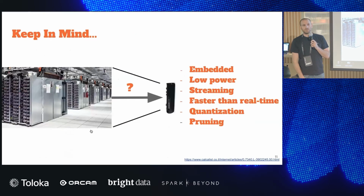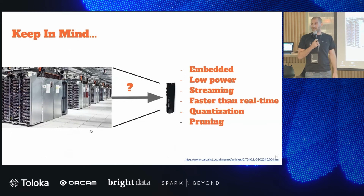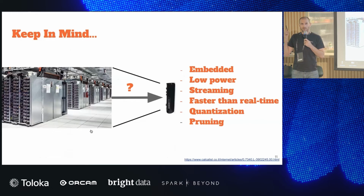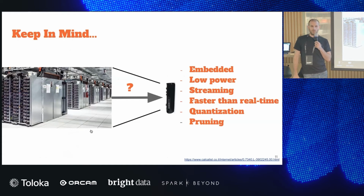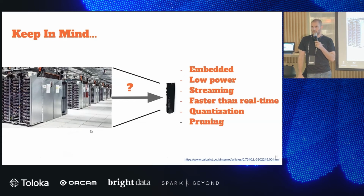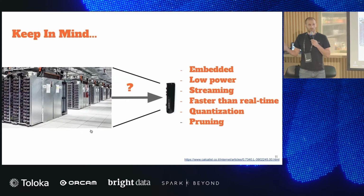Usually, all of these models run on big servers, right? But here, everything is embedded. The only thing that runs on cloud is the question answering module, which we're currently thinking about whether to deploy to the device or not. We have the technology to do it.